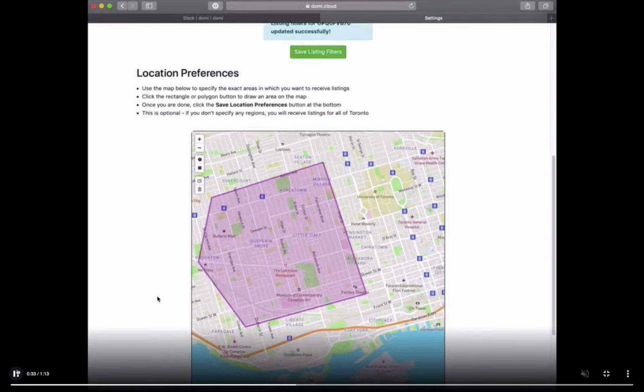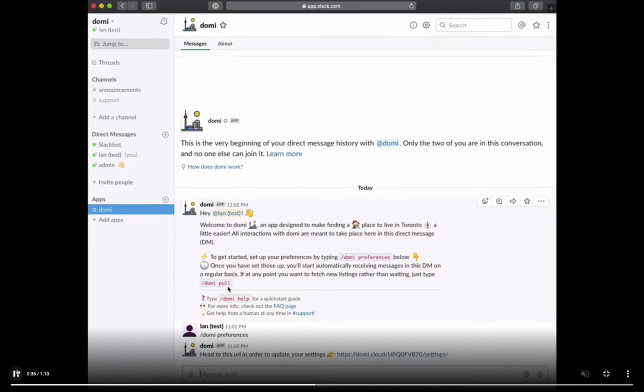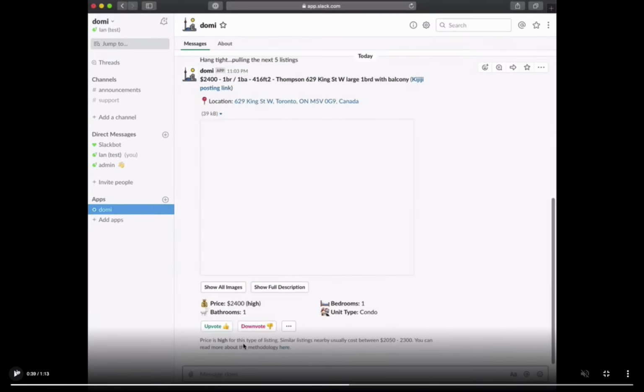and that'll only send you listings that fall within those areas. So I only drew one here. You can draw any number you want. At this point, you'll start getting listings sent to you on a regular basis.